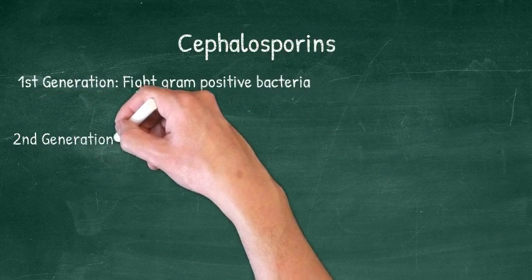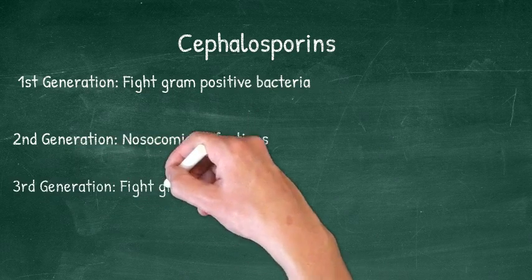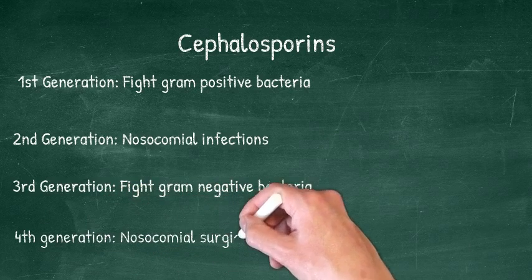Second generation treat nosocomial pneumonia and pelvic or intra-abdominal infections. Third generation treat gram-negative bacteria. Fourth generation are used intravenously only for severe nosocomial surgical infections.